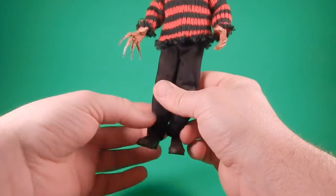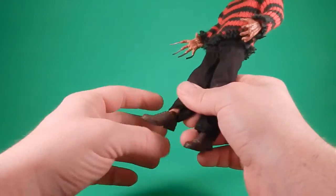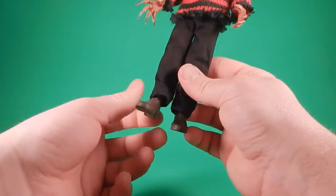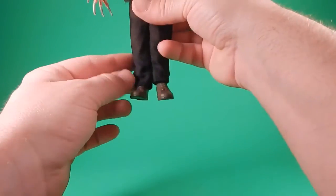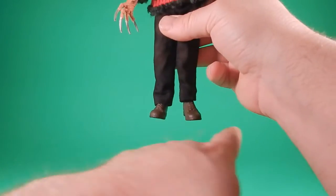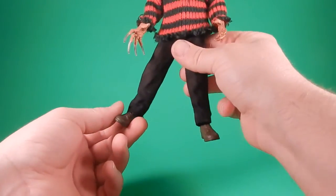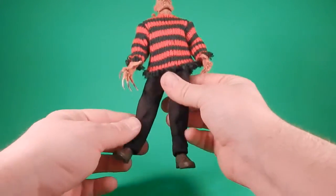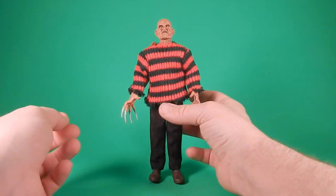This is probably my bigger gripe. I can get by on the sweater. It's just a single hinge for the ankles. And the problem comes in that the shoes, while they are well sculpted, if you put him flat-footed, kind of angle up in a way. So already, when you go for a wide stance, his feet are already going to be angled up. It's going to be standing on the sides of his shoes.